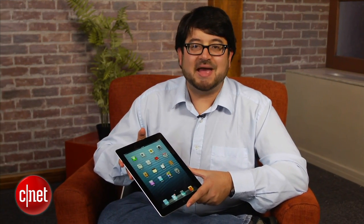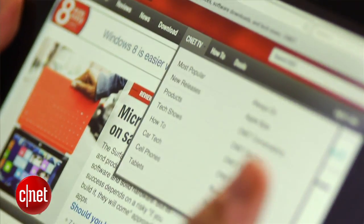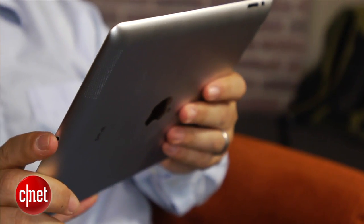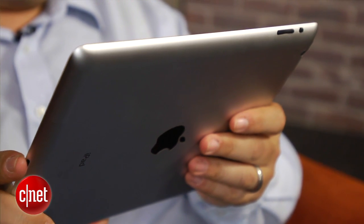And starting at $499, the same as before, for 16 gigs, going up to 32 and 64 gigs, and with additional LTE capabilities, you know, it matches the price that we've seen before. Now, LTE is a little bit different. This now works better internationally, whereas the 3rd gen iPad did not. And that could be part of the reason why this is going to be a lot more appealing globally for markets that weren't able to use LTE before.